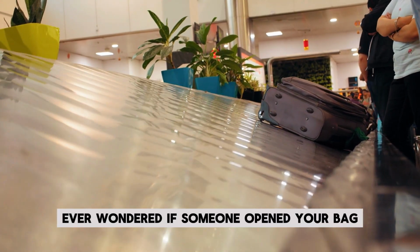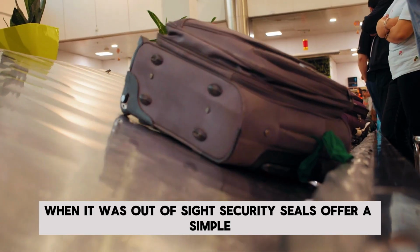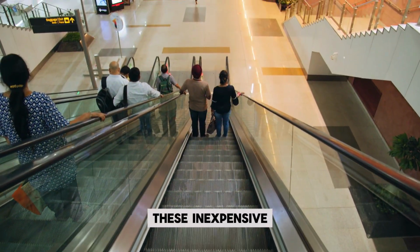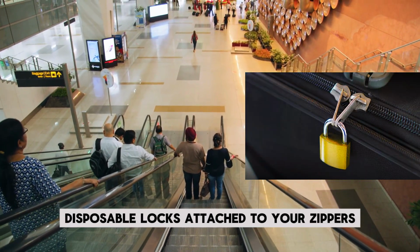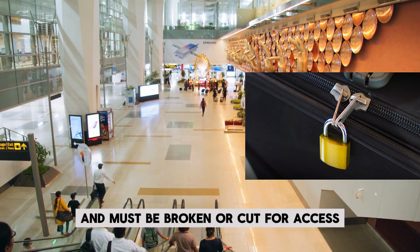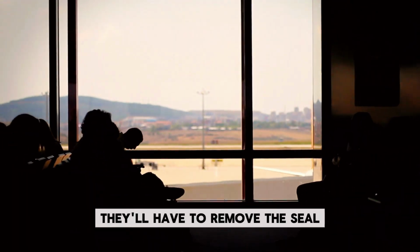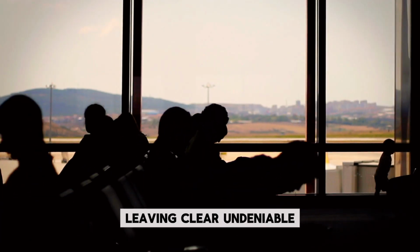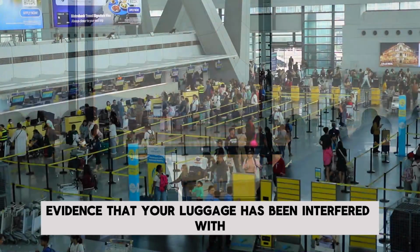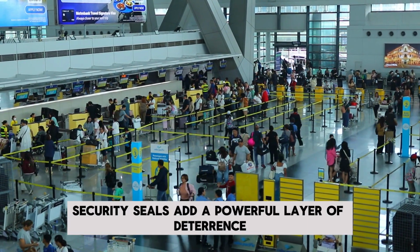Ever wondered if someone opened your bag when it was out of sight? Security seals offer a simple, yet remarkably effective way to detect tampering. These inexpensive, disposable locks attach to your zippers, handles, or lock points and must be broken or cut for access. If someone tries to open your bag, they'll have to remove the seal, leaving clear, undeniable evidence that your luggage has been interfered with. For checked luggage, security seals add a powerful layer of deterrence.